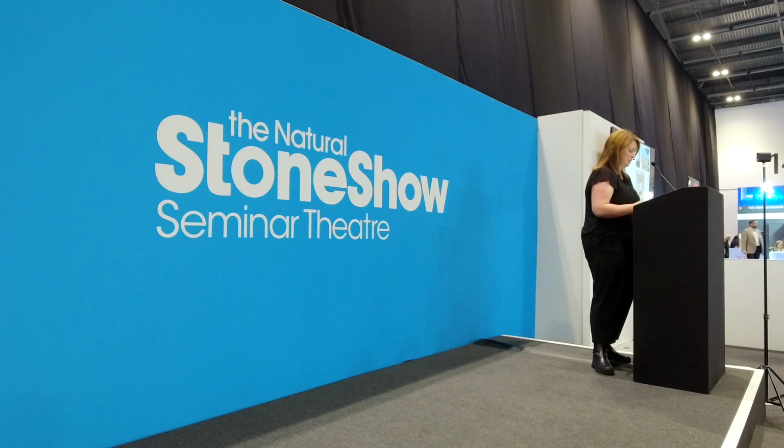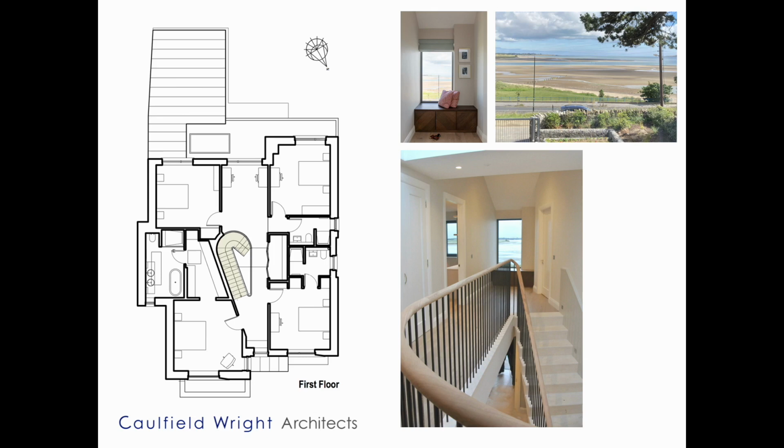Immediately when you arrive at the top, you can reconnect with the sea view, but the journey continues around the landing with the continuation of a stone apron and the balustrade to the back of the hallway, where you can look down over the stair, or you can look back out again to the view of the sea.